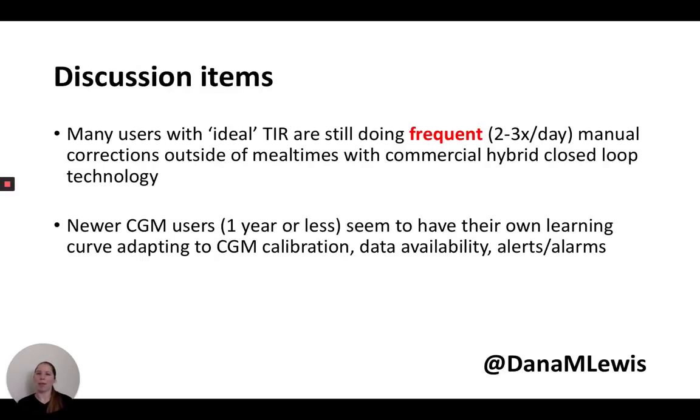Now, overall, I primarily asked about time in range, but I started to probe in the interviews about the number of manual interventions that people were doing in order to get their mostly positive outcomes. And I was a little bit surprised that 2 to 3 times a day, people outside of meal times are still having to correct and manually intervene with their system. And that seems fairly high to me, so that's probably another area where these algorithms can further improve.